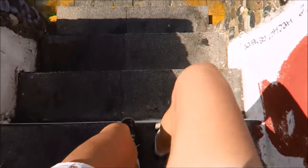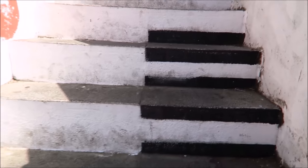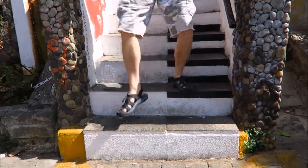These are the famed piano steps, and it doesn't look like it when you're going down, but I'll show you as soon as I reach the bottom. Piano steps!